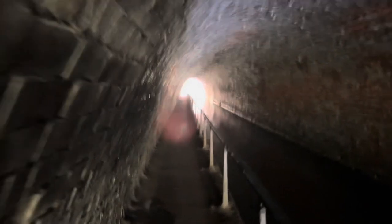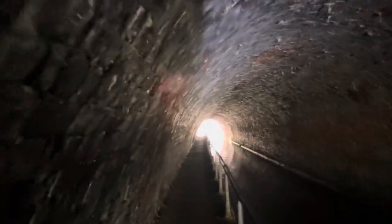Low. I've got my sunglasses on, so it's exceptionally dark in here. I probably should have taken them off. Just keep going. Just keep going. Hello there.